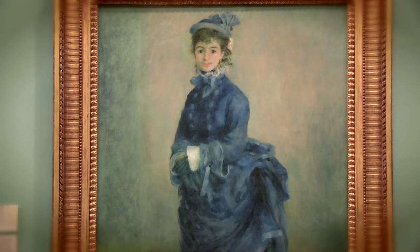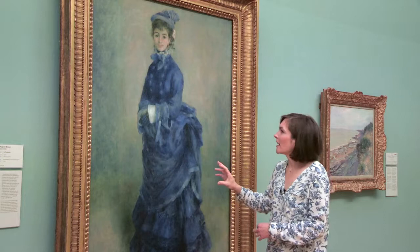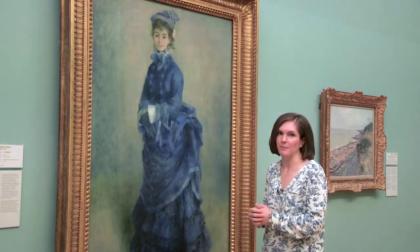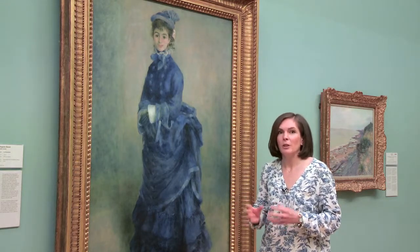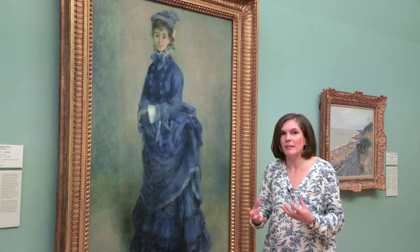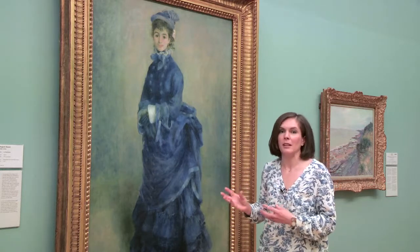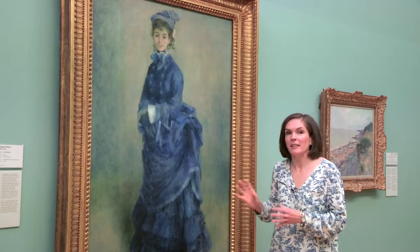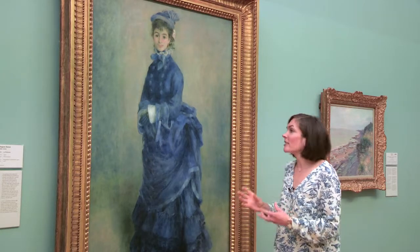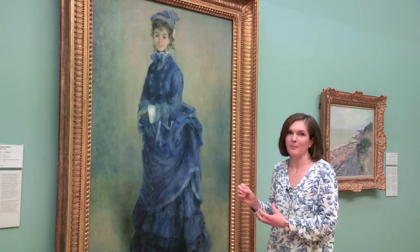The thinness of the paint layers is nonetheless contradicted by this incredibly rich blue and the sense of the texture of the drapery. The depiction of drapery had long been the test of an artist's skill, but usually in the context of a classical or historical subject. Here, Renoir puts it very much in the modern context, in this beautiful, fashionable dress. His mother was a seamstress and his father was a tailor, and we get the sense that Renoir really understood the structure of this elaborate garment.